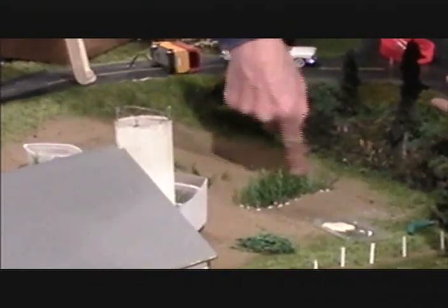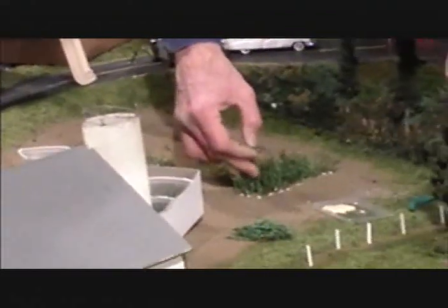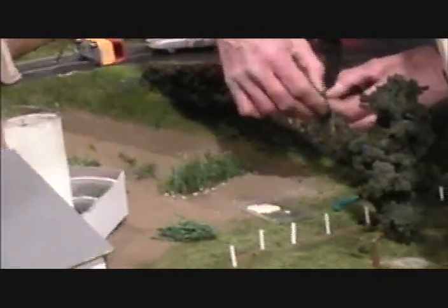And as you can see, I'm trying to intersperse the fill-in stalks as I go along. I have small stalks, fill-in stalks for the ends, because on a cornfield, the outside never grows as long as the inside, as high as the inside.